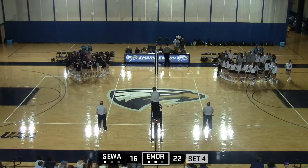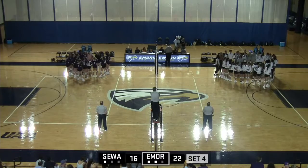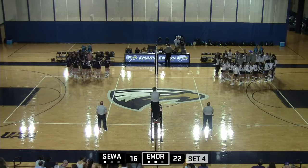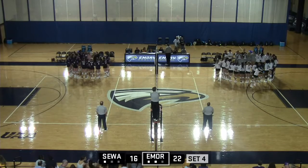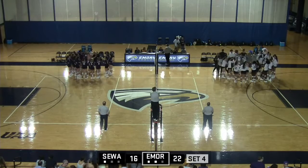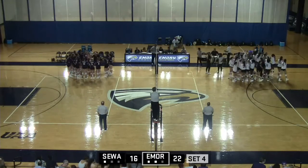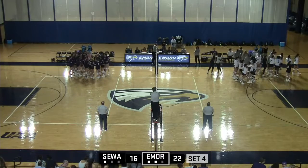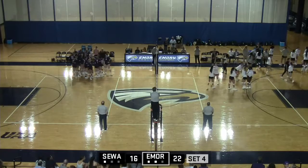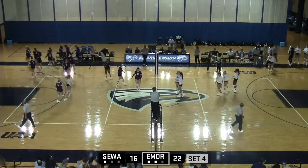But this University of the South team, these Sewanee Tigers, they have nothing to be ashamed about. They have played extremely well all weekend. They may lose this match, but most people do on Emory's home floor. But this is a very, very good team. As I said, they will cause everybody they play a lot of problems. Kelsey Means will go back to serve again. Emory up by 6 with 3 to go.